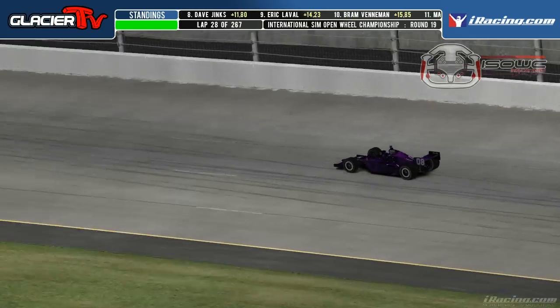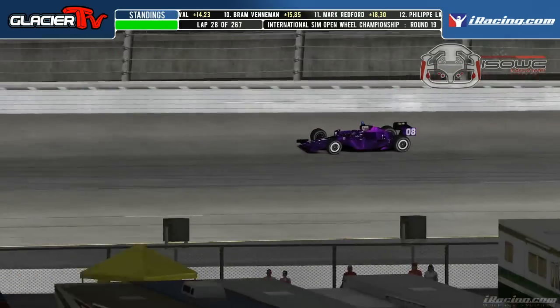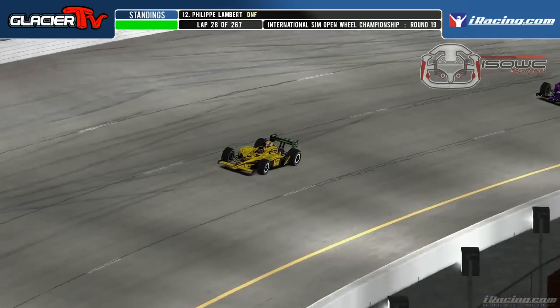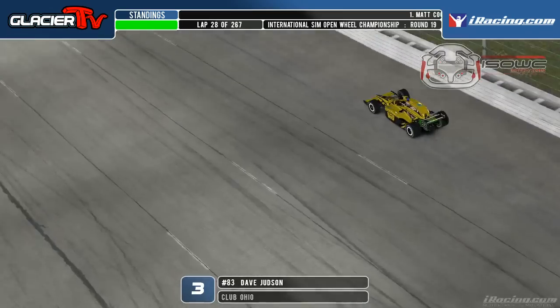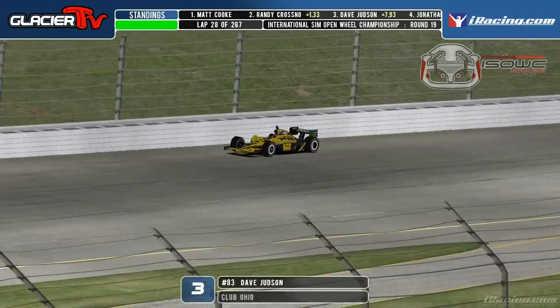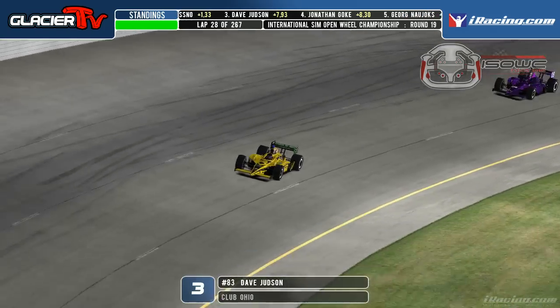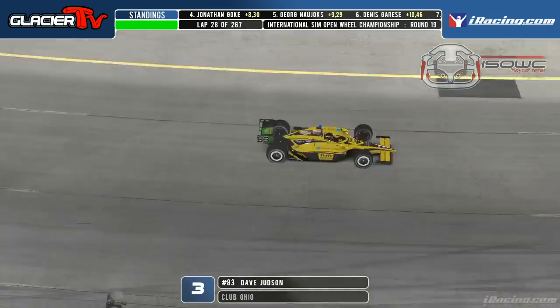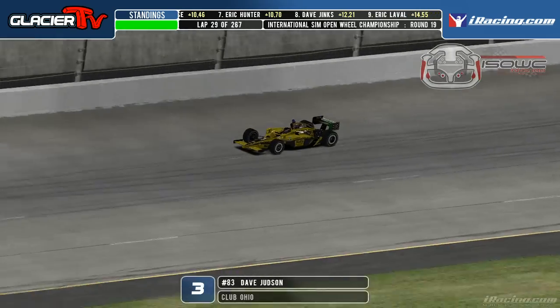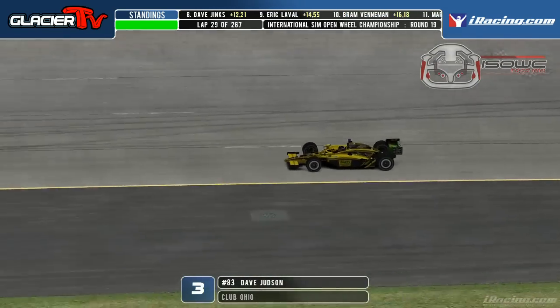Ahead of him, Jonathan Goke, Dave Judson, they are continuing their battle for the 3rd position on the racetrack. That gap has come down the previous couple of laps, and Goke is starting to reel Dave Judson back in. And for Goke, his last time, 25.288, Judson was about half a tenth slower, and Judson seems to be struggling a little bit as well. He can't bring that car down to the inside line at all in 3 and 4 at the moment, and that is allowing Jonathan Goke to catch back up.